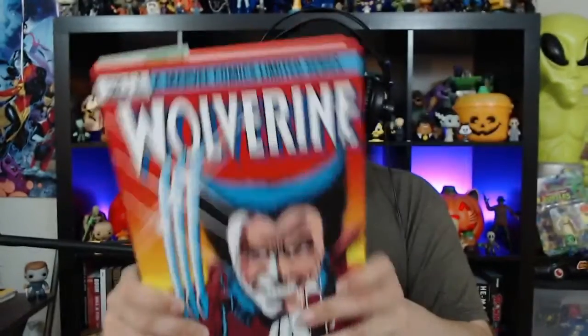So let's take a look at the chat, and here's my copies of it. I don't have the original issue, sadly. I would like to get them because I want to read it with the newsprint, but I did get this Marvel Omnibus, Wolverine Volume 1. And as you can see, there's a Marvel trading card in there, and I read Weapon X, which this presents Wolverine's story in chronological order. That's what we're going to be going through here for a while.